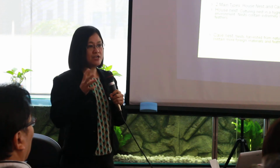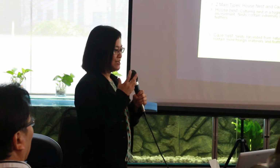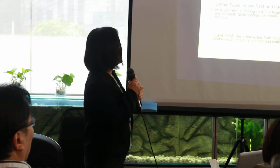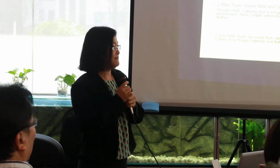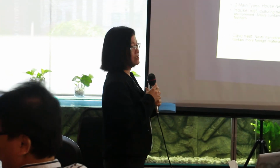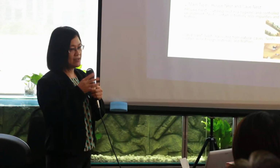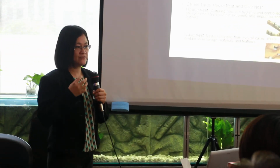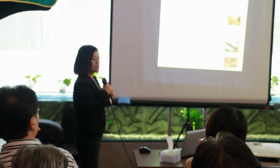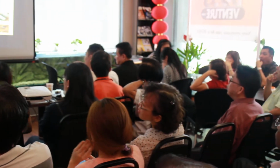So there are generally two types of bird nests which can be eaten by human beings, right? There are house nests, which are cultured nests in a hygienic and controlled environment. This type of nest normally contains fewer impurities and feathers. Whereas cave nest is harvested from the natural cave, and this type of nest normally contains much more foreign materials, impurities and feathers compared with house nest.